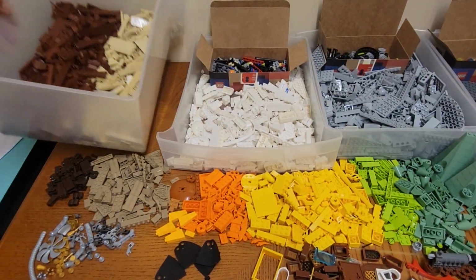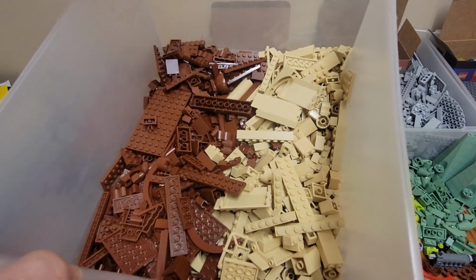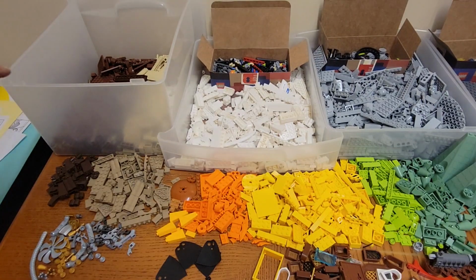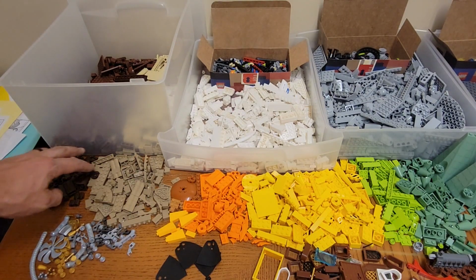This bin here I have split, half tan, half brown, and this is deep. I mean, there's a lot in here. Tons and tons of bricks there. So that's going to be really handy. I'm always short on brown, reddish brown. I'm always short on tan. Lots of dark tan, which is awesome. I think a lot of that's coming from the Harry Potter stuff as well. And even some dark brown.